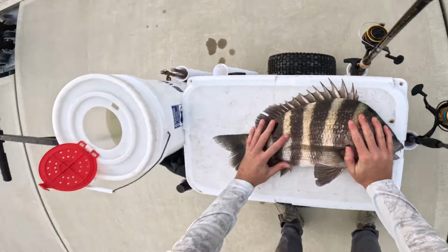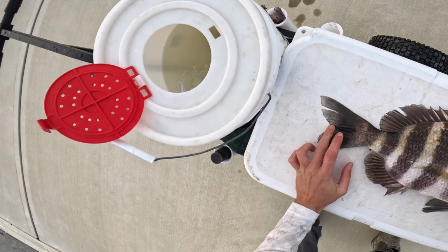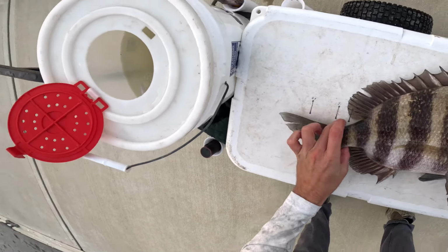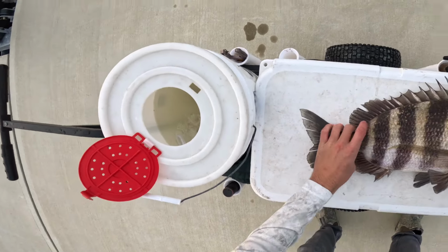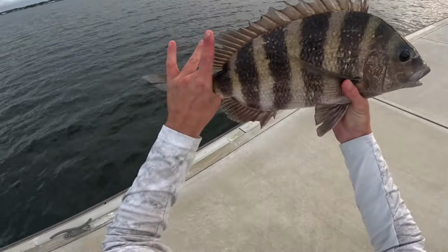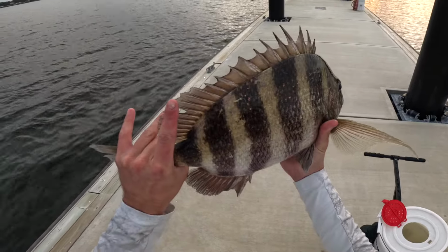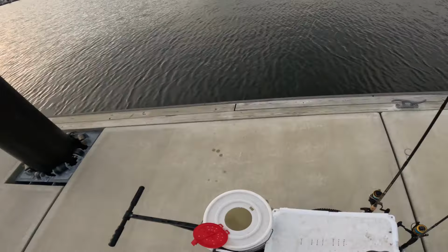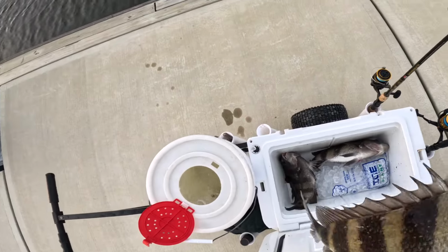There's one right there. He is sitting at about probably 18 and a quarter to the foot right here. 18's that marker. Yeah, 18, so probably 18 and a quarter, 18 and a half, somewhere in that range. Sweet. Look at them big fins. They use those fins to just stall in one spot and eat the barnacles off the bottom. Or off the pilings on the bottom.